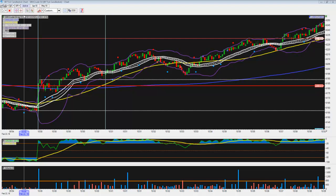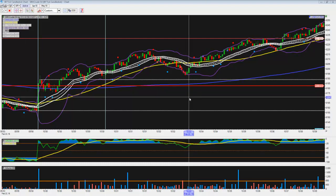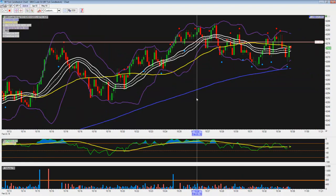Honestly, I'm glad that I'm resetting because I wasn't real happy with my trading over the last couple of days. I can see that some things that I'm doing are correct when it shows up, and others are incorrect when it shows up.